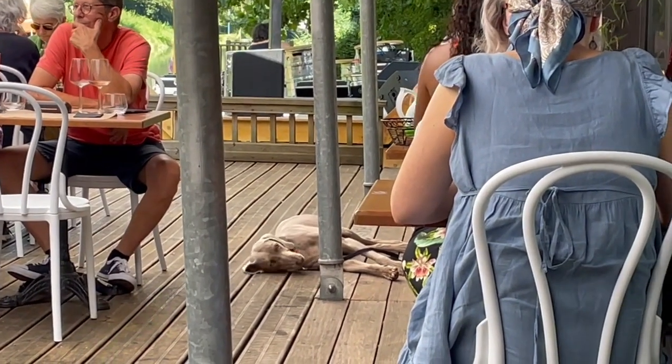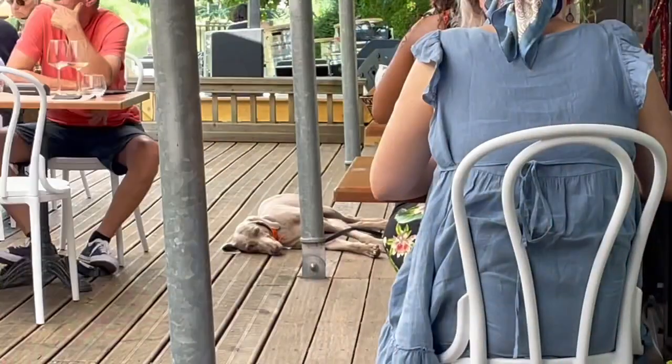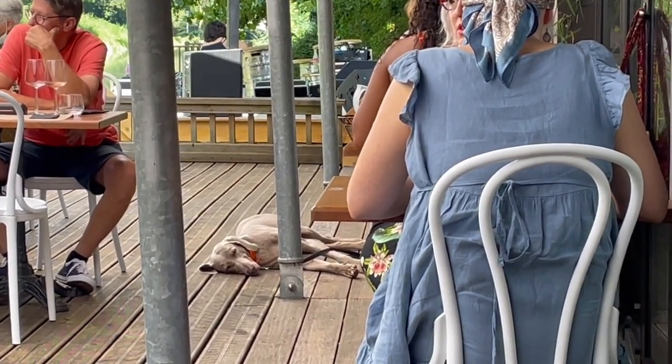The dog has maybe overindulged a bit too much turkey. The dog days of summer. Always adorable. It's nice, isn't it?